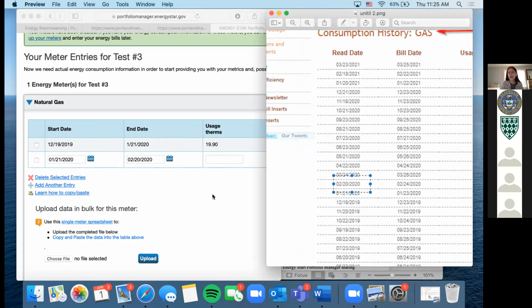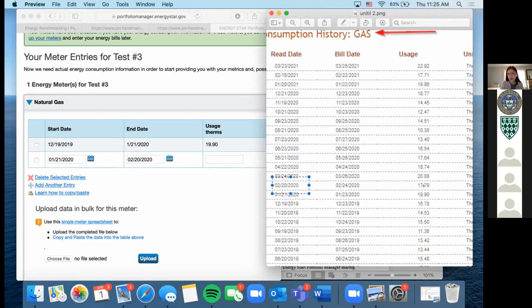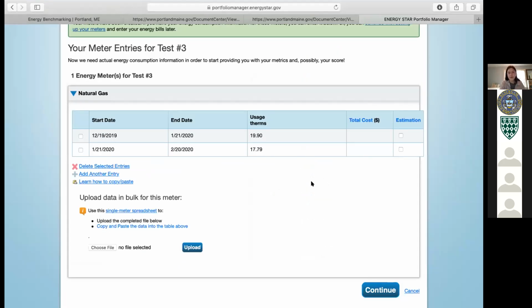It's really important not to have data gaps, because that'll lead to a lot of error messages down the line. And essentially what I'll do again is just scroll across, and I find that it's 1779 therms for that time period. And I put that in there. Okay, I'm gonna go off that Unitil for a second. So I put in 2 entries now. You're gonna probably end up putting 12 entries. And then I'm just gonna hit continue.